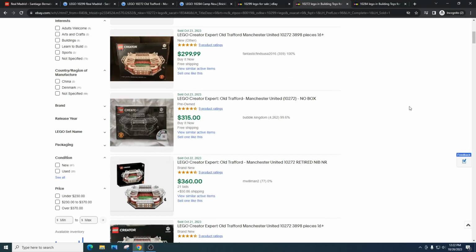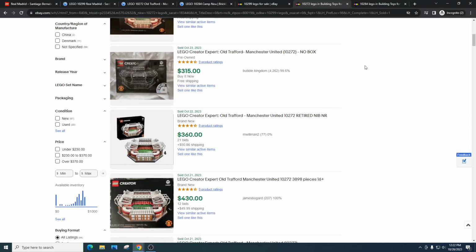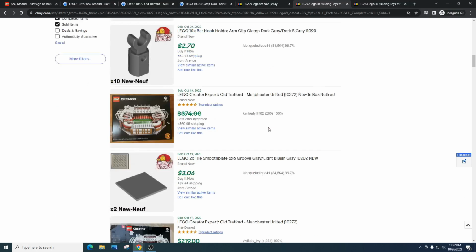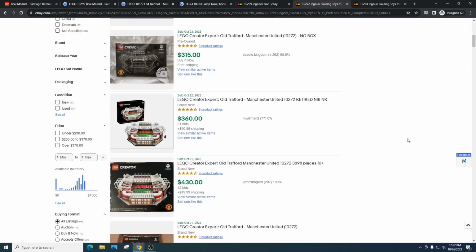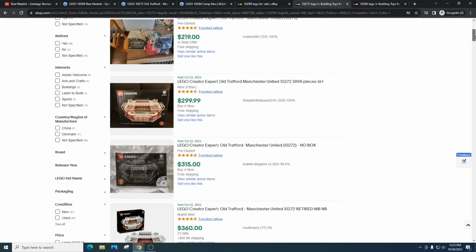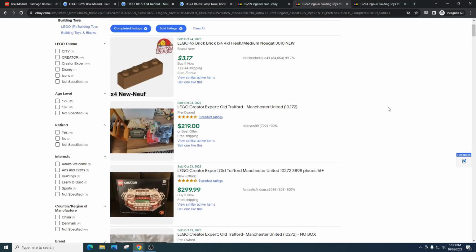But let's take a look at 10272, see how that's doing. This one's selling for 300, 360, 430, 409, 450, 450. So there's, again, if you picked it up on a discount, you've probably earned over $100 on this set. But there's a huge risk with LEGO investing and selling these kinds of sets online.